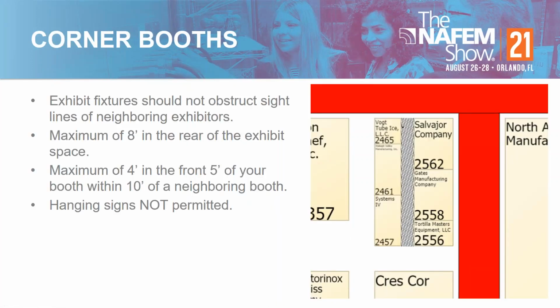Corner booths are the same shape as an inline booth, but these booths have 2 sides exposed to an aisle. Systems 4 is a 10 by 20 corner booth space right here. And Tortilla Masters is a 15 by 10 corner booth space. In corner booths, the same rules apply as inline booths. So exhibit fixtures should not obstruct sight lines of neighboring exhibitors. This means that there is a maximum height of 8 feet in the back of the exhibit space and a maximum of 4 feet in the front 5 feet of your booth within 10 feet of a neighboring booth.